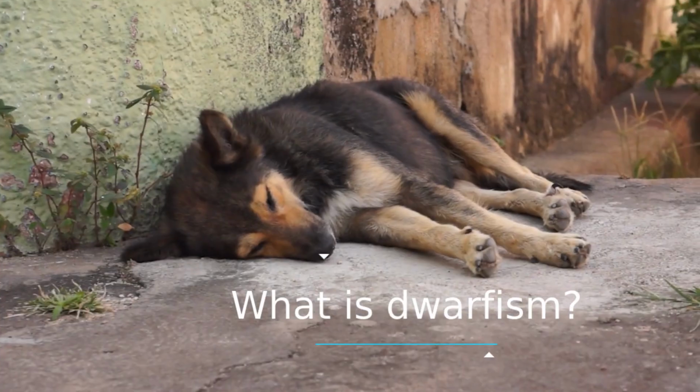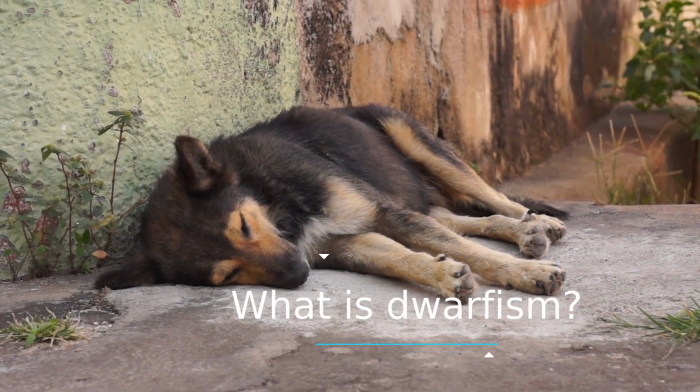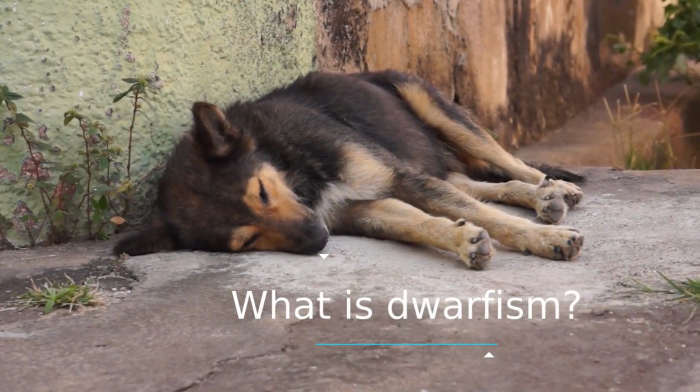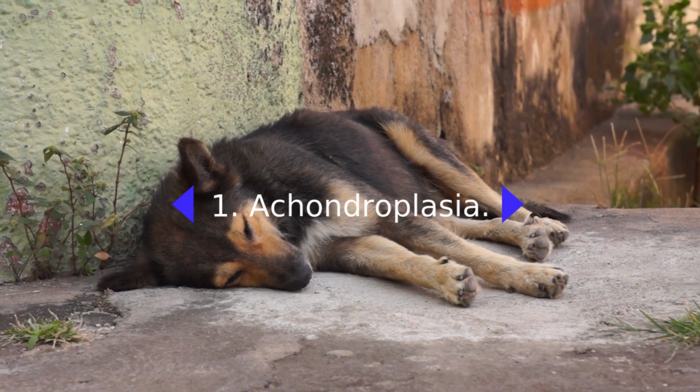Dwarfism is due to genetic mutations that affect the development of a dog's skeletal system, which are the bones that make up the body and protect its internal organs. There are two common forms of dwarfism. 1. Achondroplasia. The most common form of dwarfism in dogs is called achondroplasia.